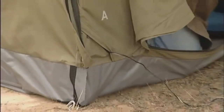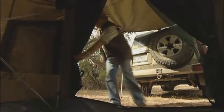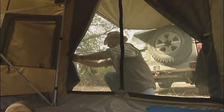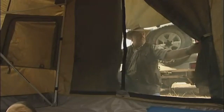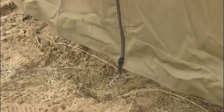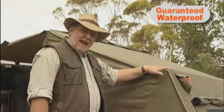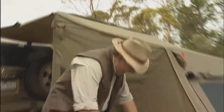Zippered power cord inlet, internal pockets, huge rear window, huge front door, both with superfine insect mesh to keep out the smallest of insects. And all Oztents come with world-leading YKK zips on the front door. Innovative side windows as well. Guaranteed waterproof, ripstop polycotton canvas, and down here we've got a PVC tub-type floor. Heat sealed, really important. It even has a stiffener put into the end of the awning so it's easy to roll up.